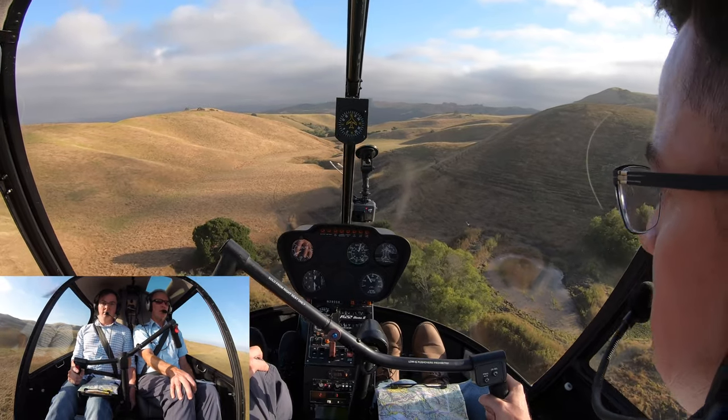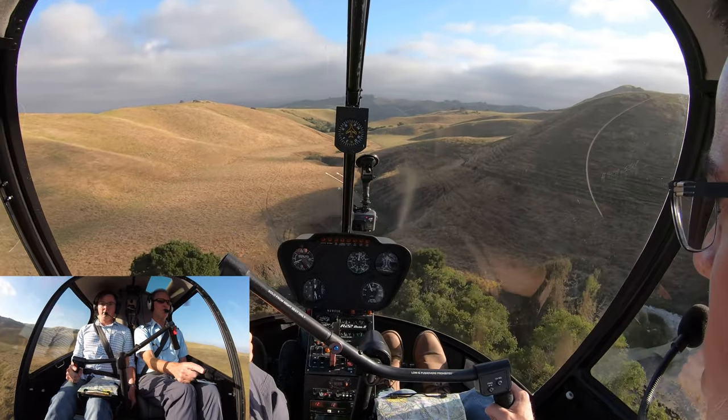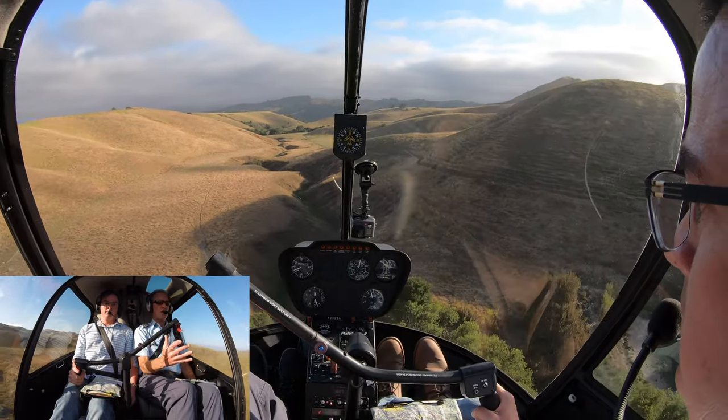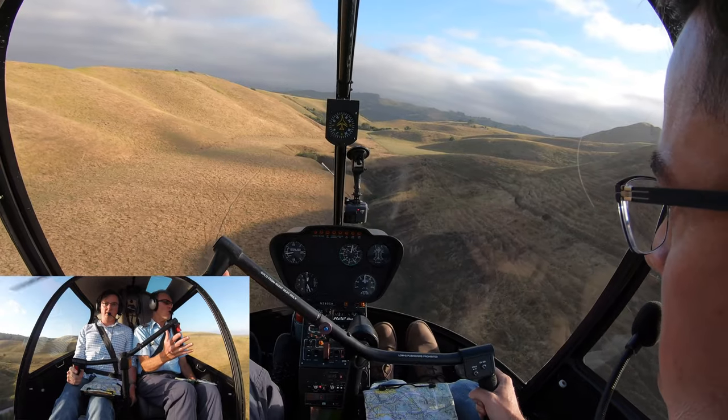Wind's gonna be howling down here, so keep an eyeball on your RPM. Anything you don't like, you just go around. If it's out of control, you go around. Maybe this is not doable for you.